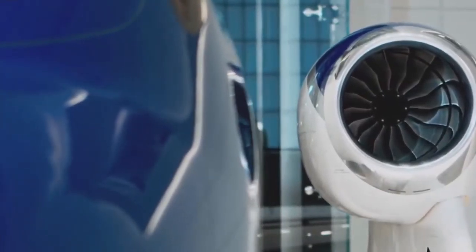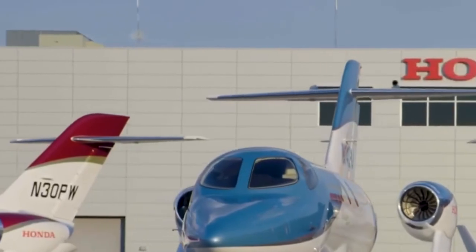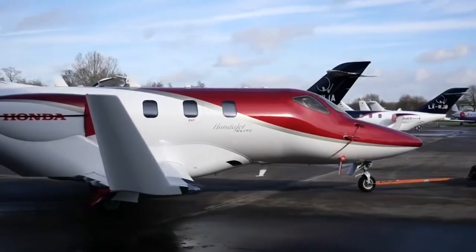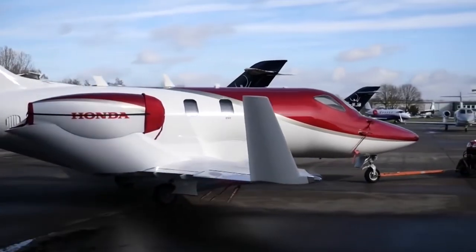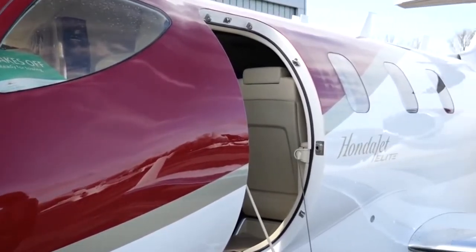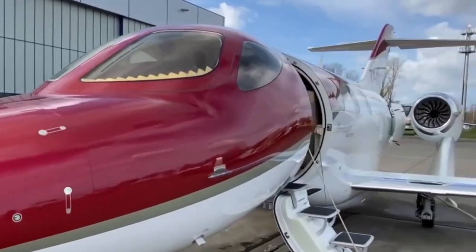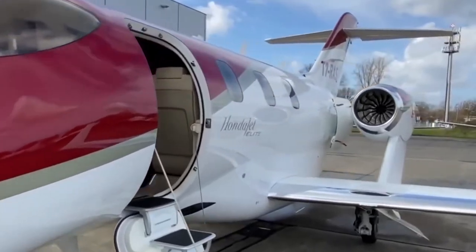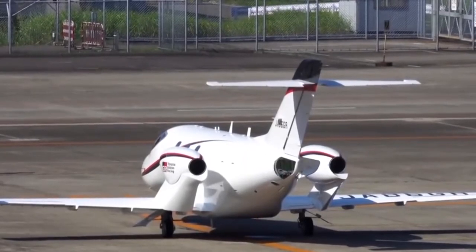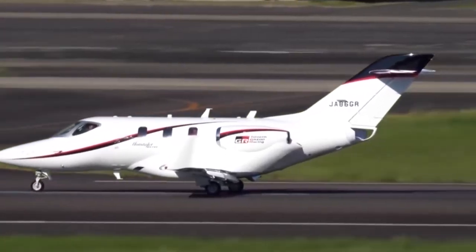These upgrades produce faster, more efficient communication through text-based messaging in place of voice commands. Honda also added an advanced steering augmentation system to reduce pilot workload. Compared to the Honda Jet Elite, the Honda Jet Elite S boasts expanded operational capability. It can take off while carrying 200 pounds more weight, MTOW or maximum takeoff weight, and can travel further by 120 nautical miles to 1,437 nautical miles.